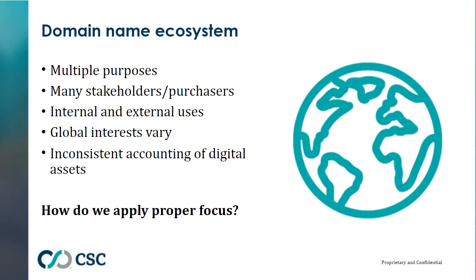Thanks, Steph. So managing your domain names is a challenge for all organizations, from small to large. These do not exist in a vacuum. They're used for many, many different purposes. There are many groups that are interested in using domain names, buying domain names, holding domain names, and for all different reasons. Now, they're being used internally to serve internal needs within an organization, and of course external uses for everything from commerce to promotion to philanthropy.